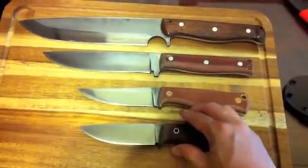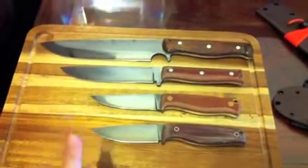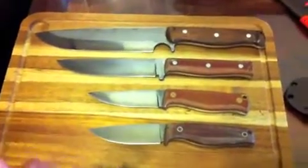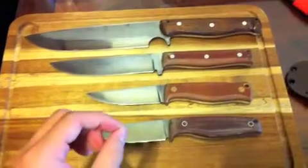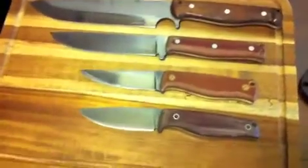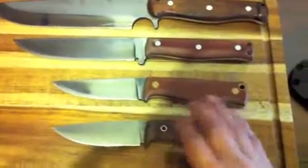S30V is a very good steel, usually seen as a pretty expensive steel. And this steel is a kind of upgrade to S30V, because it is made in such a way that it has similar properties to S30V, except that it is a tougher steel than S30V. Okay, this is S35VN. It is a less common steel, because it is one of those more premium and exotic steels, so it is not as commonly used.